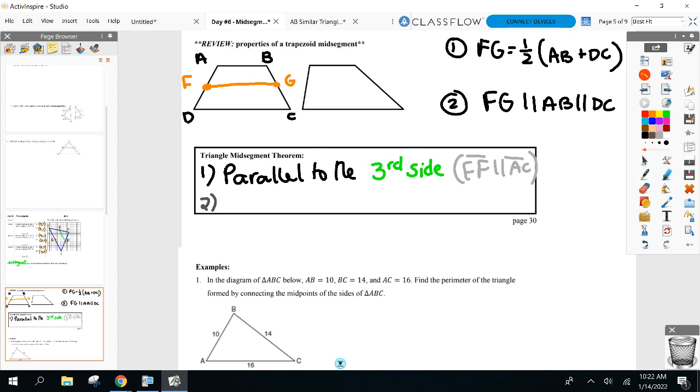And the final one here, the second property. How long is a mid-segment? Half its third side now. I don't have two sides that add up like the trapezoid. Instead, I just have one. So the mid-segment length equals half the third side.